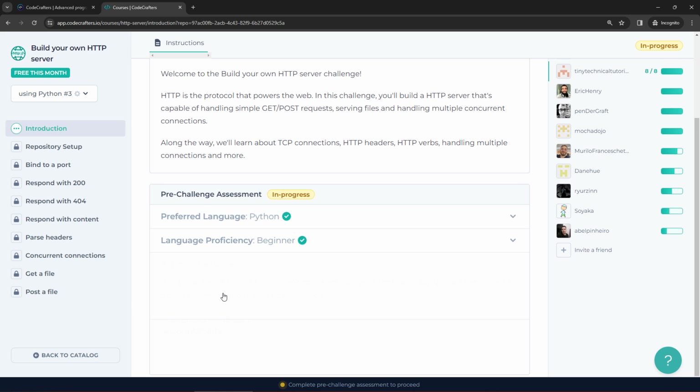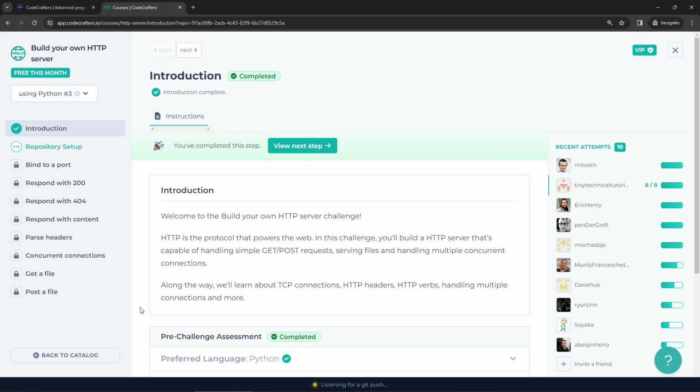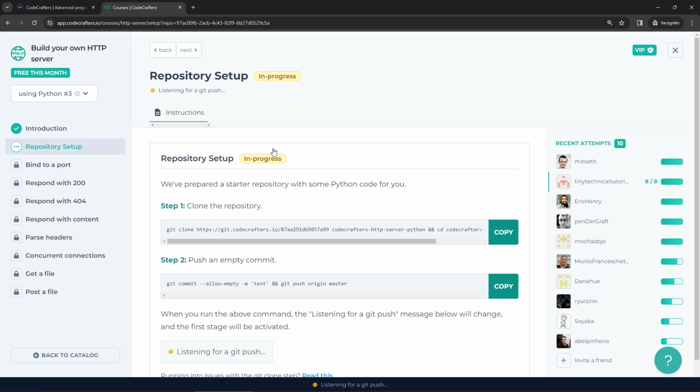I said a few times a week. And then as far as accountability, if you want CodeCrafters to send you an email with some nudges occasionally, you can do that. I said that I'll pass. And that's basically it for this step, getting things set up. All right, moving on to the next step.